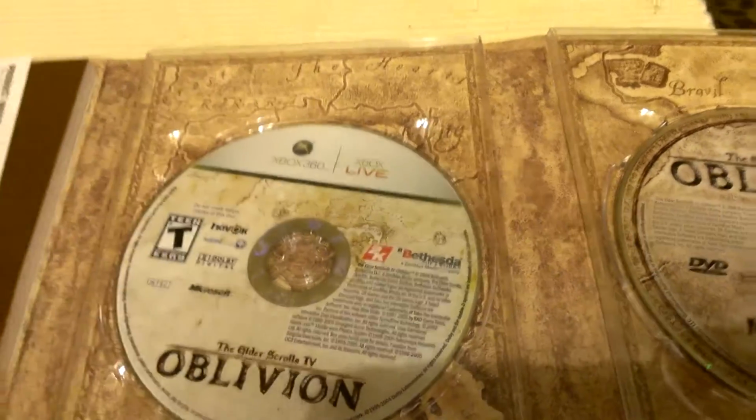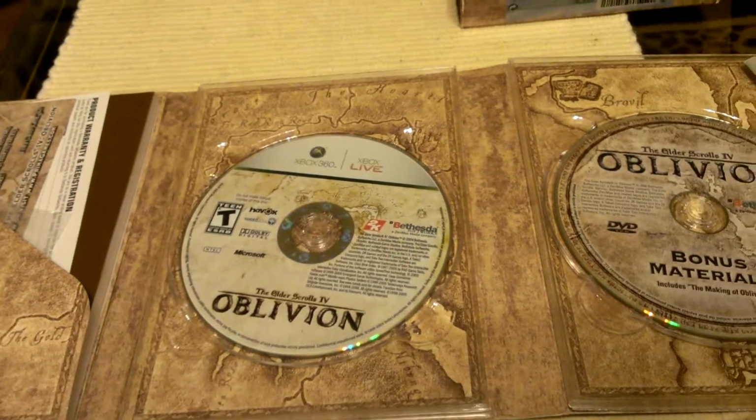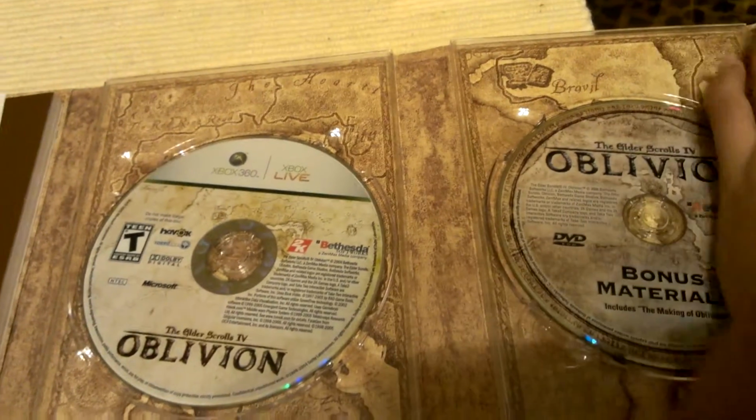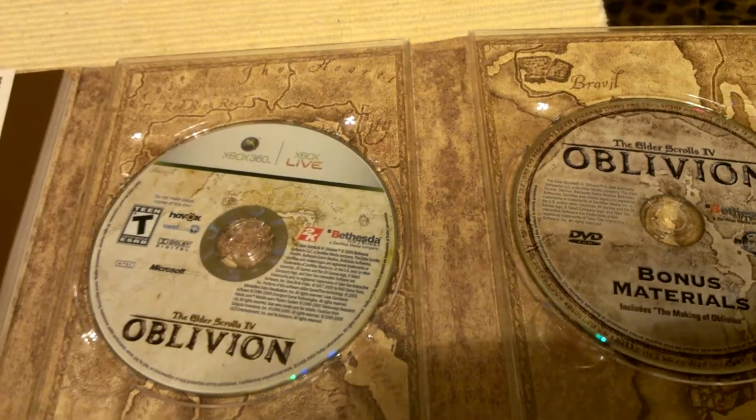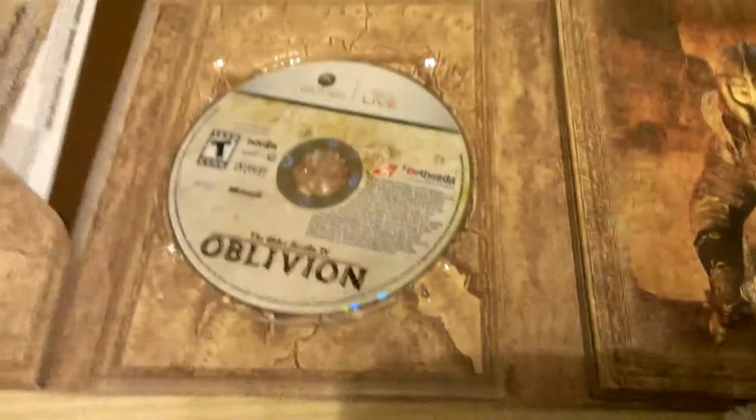So the total ended up being, I want to say, like 25, but because of my discount, I got it for 20. Really good deal, because I honestly just had a $20 bill in my pocket, so it worked out great.